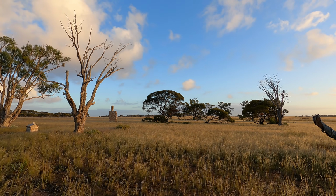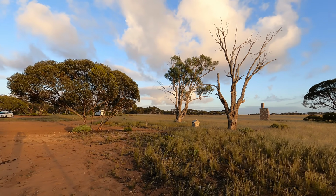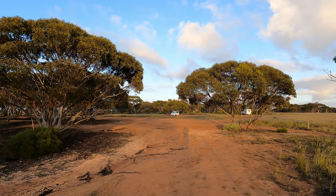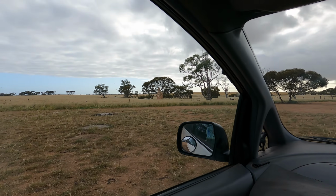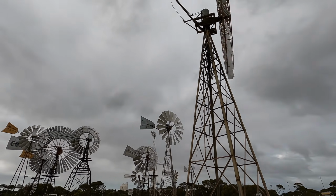There's the old ruins at the old Cohen school site. That was a good campsite, the old Cohen school site. We're back for another quick stop at the Windmill Museum.